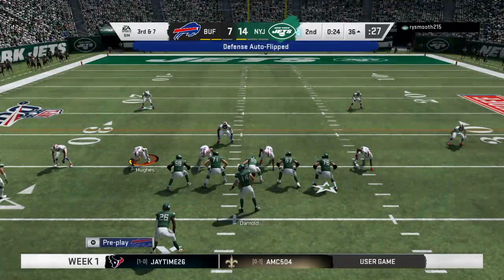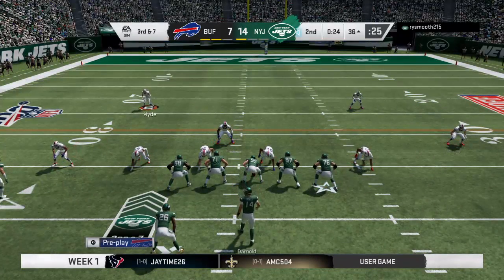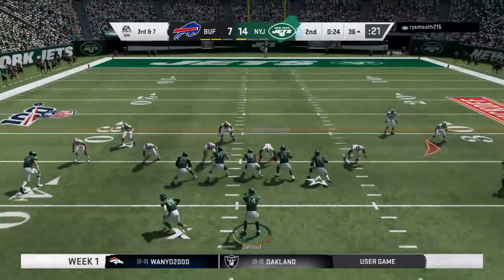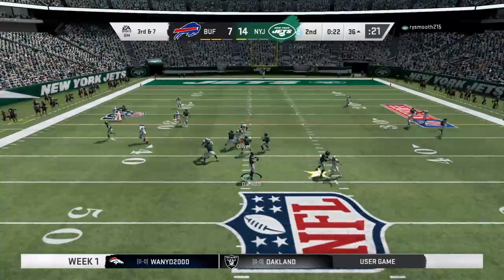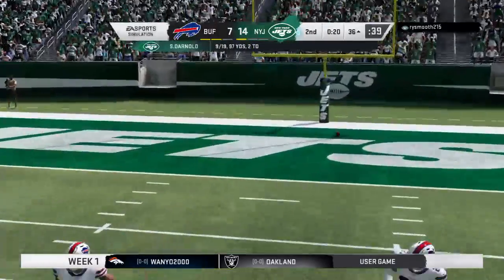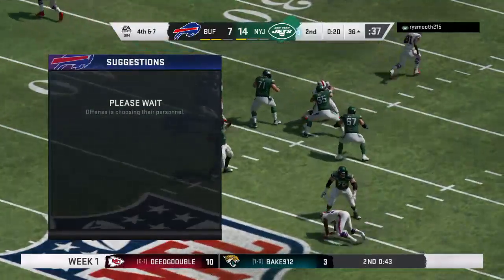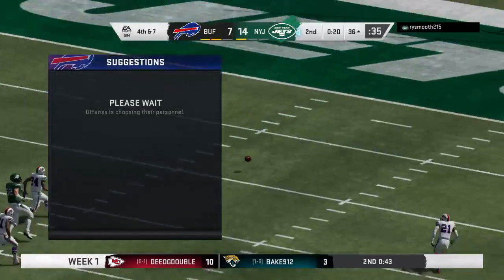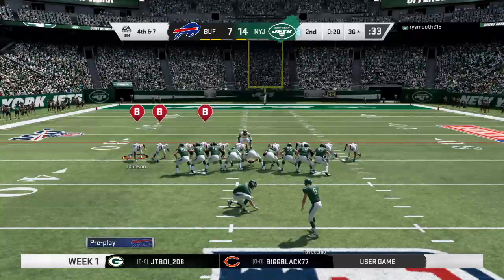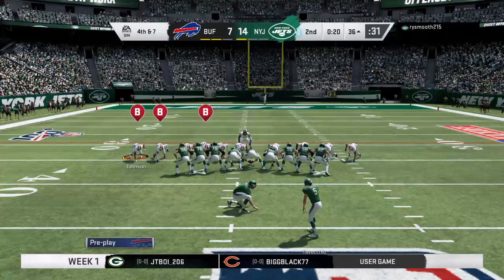They need to get to the 29 if they want to pick up a first here on third down. Darnold, and unable to connect. Incomplete. Now, give them credit. They took their shot, but it's going to bring up fourth down. Just a little beyond the reach there of his receiver. That's probably one he wishes he had back.